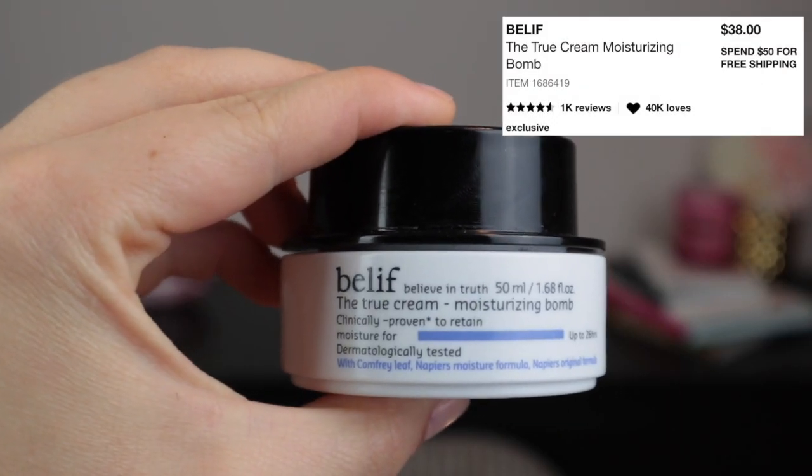So now that that's dried, I'm going to go in with a bit of moisturizer, just because I love that extra moisture around here. This is the Belif True Cream. Again, with the Belif, I'm an addict, you guys. I'm so hooked. This is the Moisturizing Balm. So this one is a little bit creamier. It is whiter in consistency than that Aqua Balm you saw earlier.